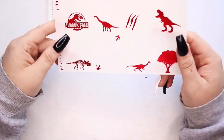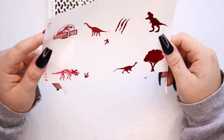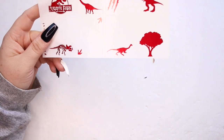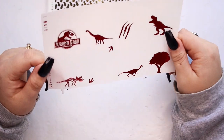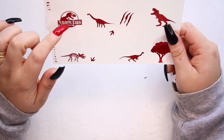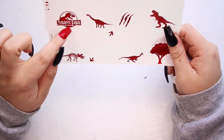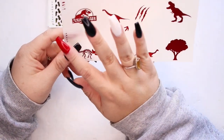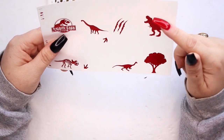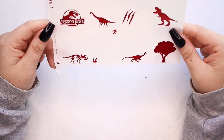Sorry, my phone is ringing. It's in red, of course, because I'm obsessed with red foil, and I got the #1 sheet because I think that was a little more traditional Jurassic Park to me. I think maybe Dino 2 had like the circle logo without the Jurassic Park, and I wanted the classic Jurassic Park. And then you've got the T-Rex, obviously favorite character. I just love this so much.